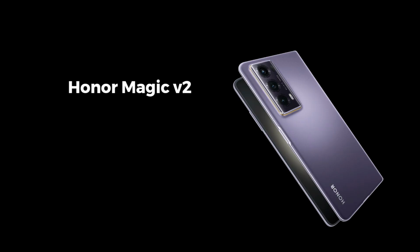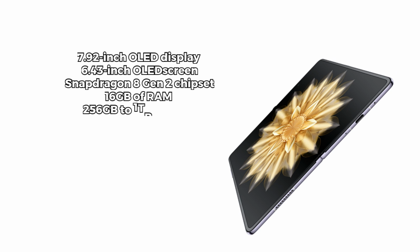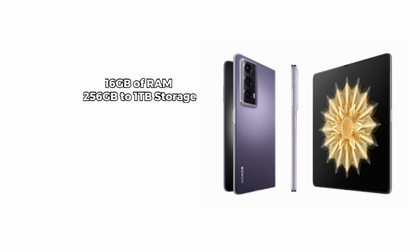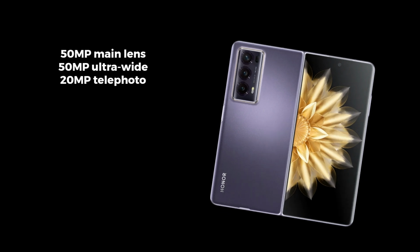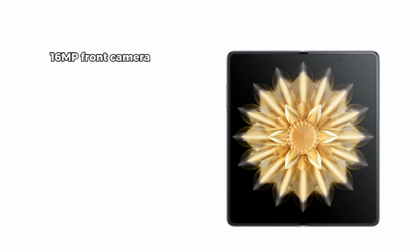Moving on, we have the Honor Magic V2, featuring a foldable 7.92-inch OLED display and an outer 6.43-inch OLED screen. With a Snapdragon 8 Gen 2 chipset, 16 GB of RAM, and storage options ranging from 256 GB to 1 TB, this phone is a powerhouse. The impressive camera setup includes a 50-megapixel main lens, 50-megapixel ultra-wide, and a 20-megapixel telephoto, while the 16-megapixel front camera ensures stunning selfies. All of this is powered by a hefty 5,000 mAh battery.